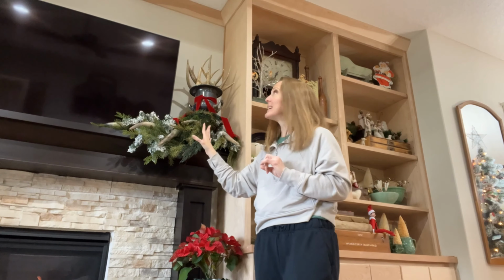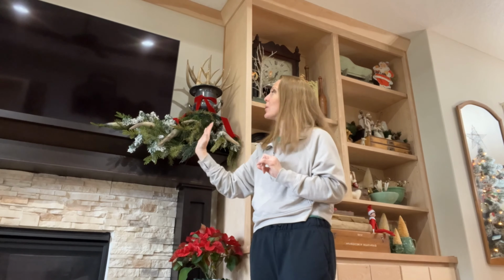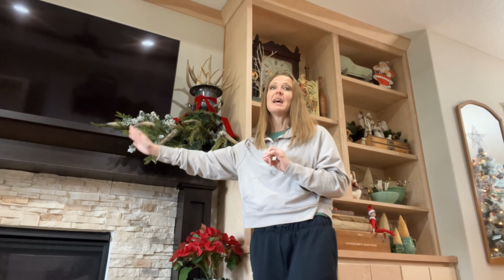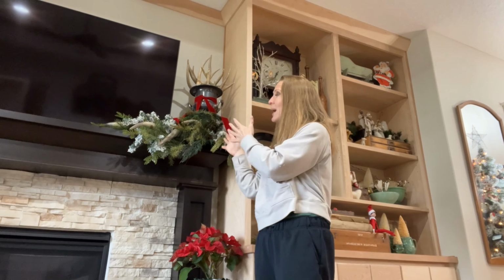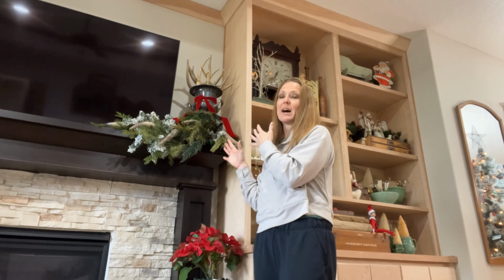So this is minuscule compared to what it was. I did have it going over probably another 6 to 12 inches. And even it annoyed me when we were watching TV. So I condensed it down and scooted it over so that I was happy with how it looked, but it didn't interfere with TV viewing.